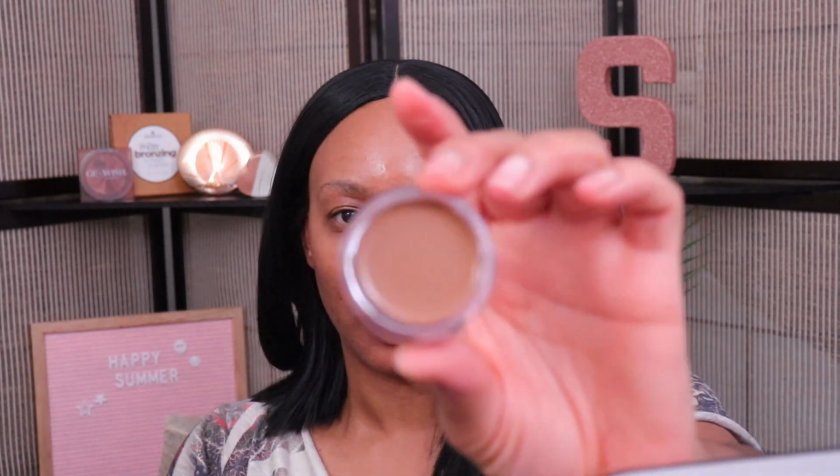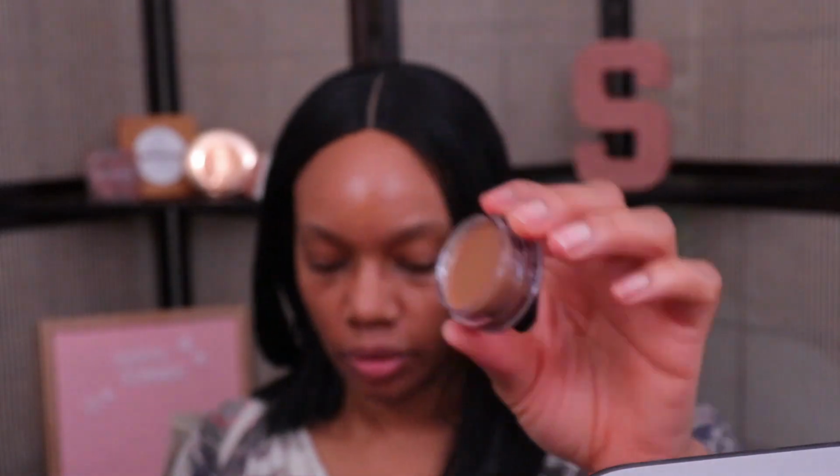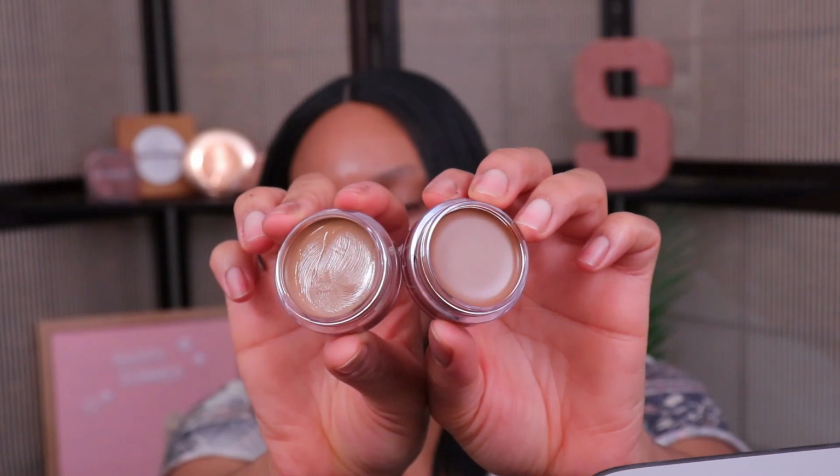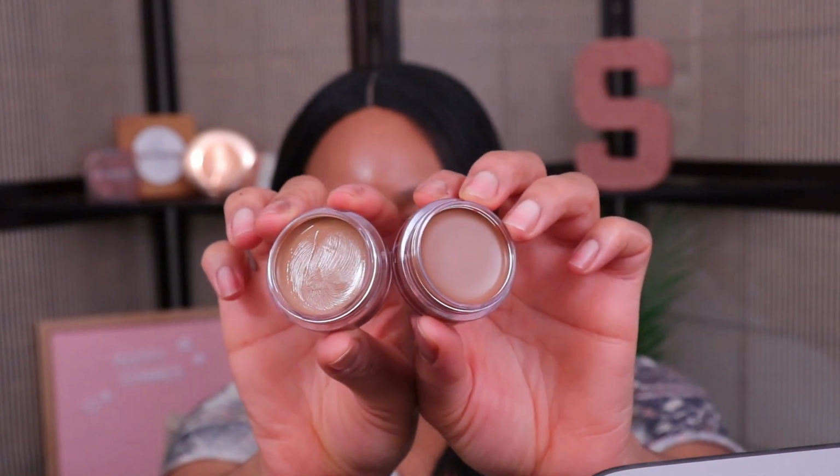This next shade is called Golden Daze. I meant to do my foundation and concealer before I started the swatches, but oh well. I feel like this might be a good color for me, or I might have to mix it with the darker color. I don't know. Now that I'm looking at it, I feel like it's not all that different from Honey Drip. It's a little darker. Yeah, they're different. They're not as different as I thought though, but yeah, Golden Daze is a little bit darker.